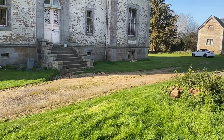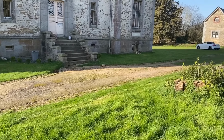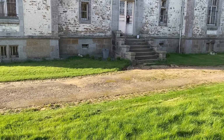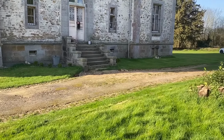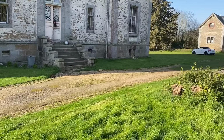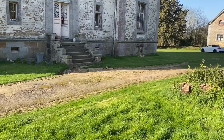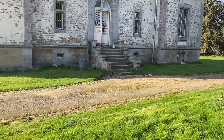The far end, so there is a hallway in the cellar that goes almost the whole length of the chateau. And at that far end is where there was a wine cellar. I'll show the cellar in a better video later on, but not with this one.